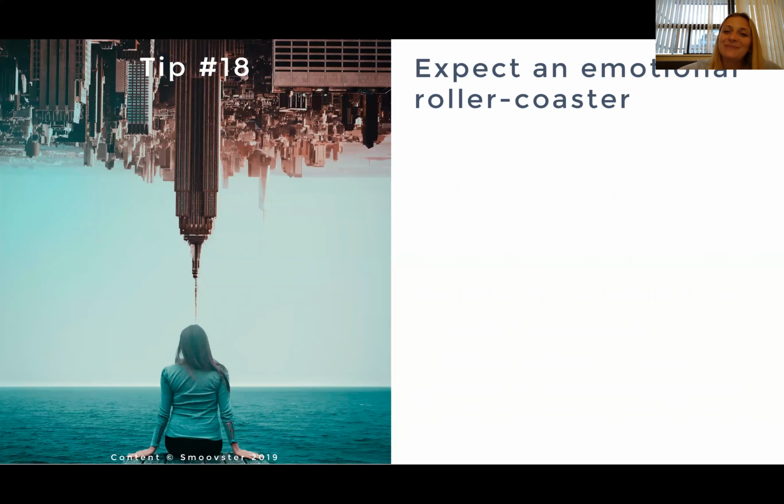Tip number 18, expect an emotional roller coaster. You will experience a series of emotions both before you move and after you move. Why is this so important? In my opinion, and from my personal experience, but also from what I heard talking to other people moving abroad, we are all going through the same pattern of emotions. If we are prepared, and if we know what to expect, then we will be able to manage those emotions a little bit better.